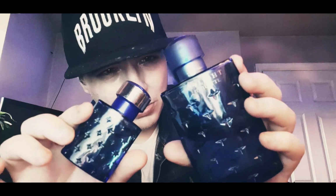The bottle alone is just absolutely beautiful. We get this kind of midnight blue, and we get the stars that are just indented in there. I just love, again, going back to the name, Nightflight. It gives me this kind of dreamy theme with the fragrance. There's this like kind of dreamy, traveling through the stars at night kind of theme with this fragrance. That almond and that tonka are really coming through.